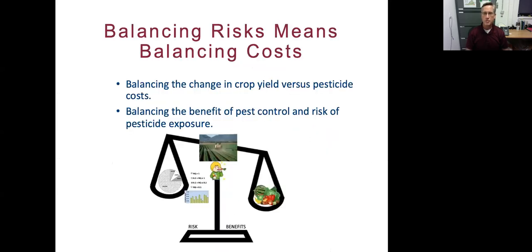Farmers understand balancing risks, and balancing risks means balancing costs. So they're balancing the potential benefit of increasing the yield in their crop with the cost of the pesticide that they may be purchasing. If the benefit of using a pesticide isn't going to be greater yield, there may be no point in making that chemical intervention. So farmers are aware of those cost-benefit analyses right up front.